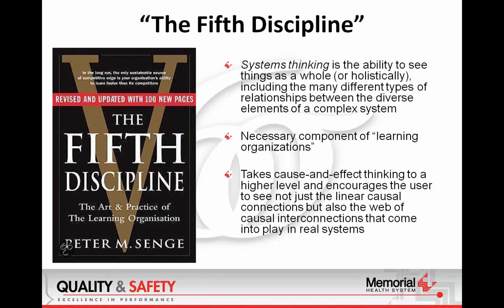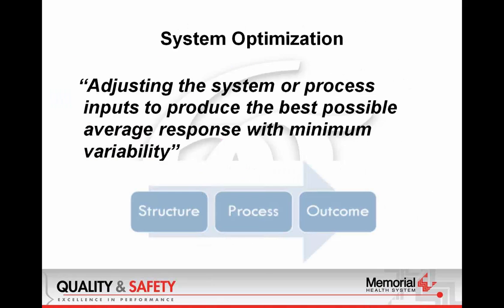It takes cause and effect thinking to a higher level and encourages the user to see not just linear causal connections, but also the web of causal interconnections that come into play in real systems. And this is a philosophy we really follow because healthcare is extraordinarily complex, and we're dealing in real, complex systems, and we need to think beyond even static queuing models, which serve us very well for a lot of different applications. But we need to get more dynamic in thinking of how these systems interact with each other. And this is where Simulate has really benefited us and really helped us to understand the cause and effect and the downstream effects of changes.